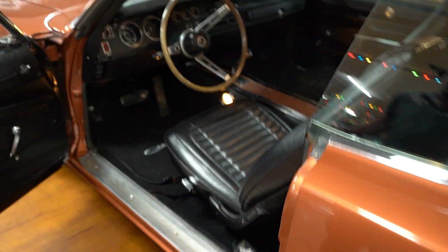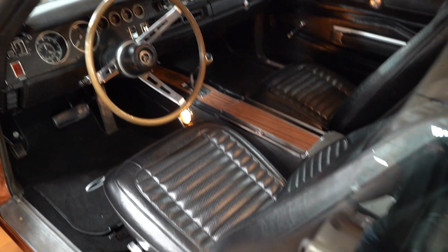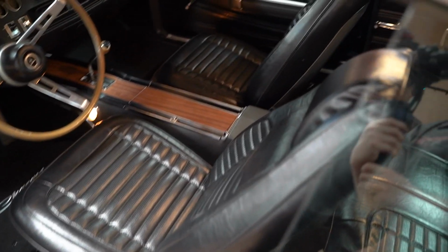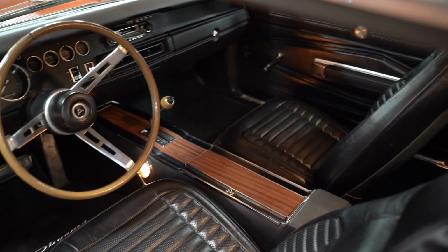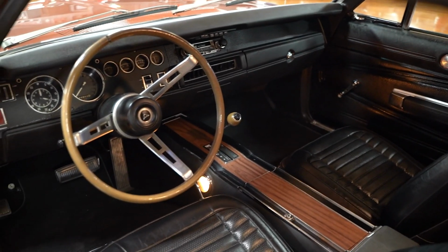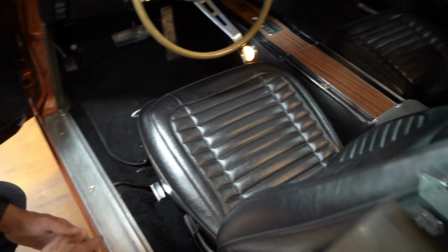The interior in the car is brand new. I can tell you that because we put it in there. The interior that was in the car was original, and it was dated, to say the least. It was really old, really faded. You could just tell that it needed some TLC, so we gave it a brand new interior. So thank you, Nick.